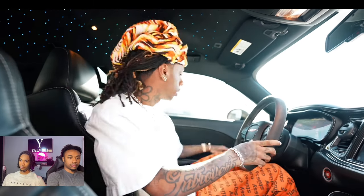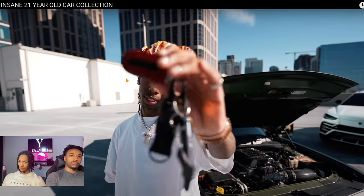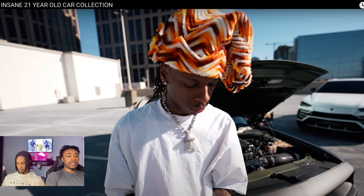So yeah, that's that. Let's go ahead and move on to the next car. Let's do it. Before we do that, as y'all know, this is what the key looks like for the Hellcat Red Eye. Comment down below what y'all think about the first two cars. We already starting out crazy and we still got two more to go, bro. Like, what you say? At 21 though? At 21. I just want one car.